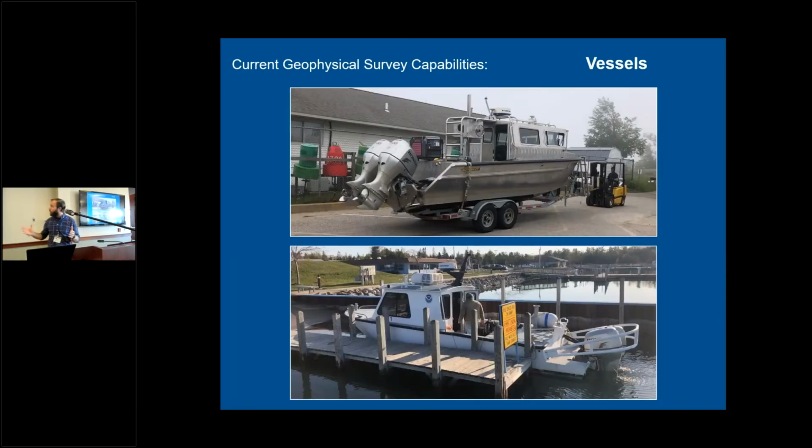In addition to these larger boats, which move on the water, we have small trailerable platforms. The top image is the RV Echo. This was a boat that was built and operated by the National Park Service in the Apostle Islands area, also as a dedicated survey platform. It was moved over to NOAA under an agreement and is now fully under NOAA operation. So it can be trailered to a work area, deployed, and do survey operations.